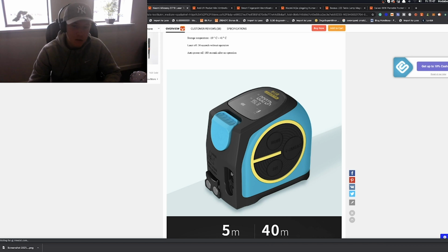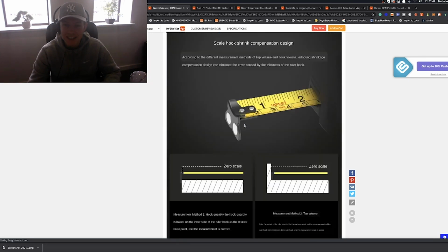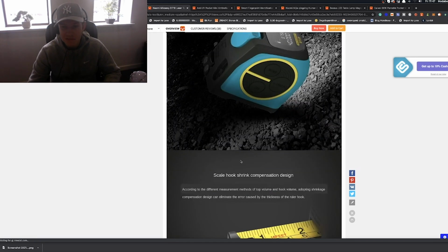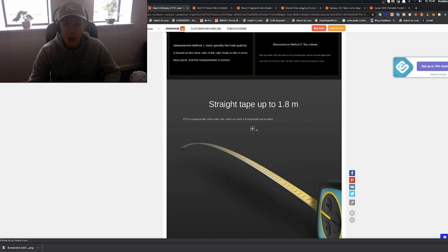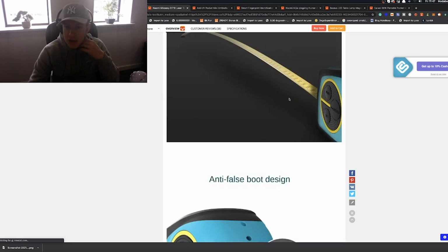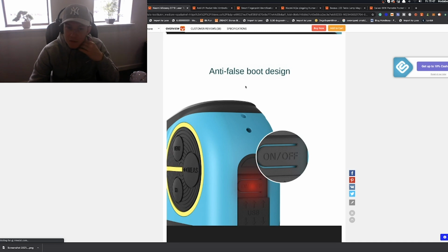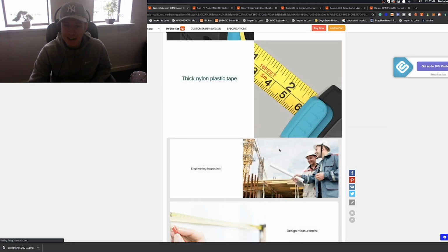I was like, oof, this is what got me for the product. I was like, oh, these product photos are nice. They're nice and clean. Maybe this one's a bit, but the product photos in general are nice and clean. You've got an actual straight tape measure that goes up to 1.8 meters. You get a lot of key benefits of it, and it just looks really clean. It looks like Apple or someone has made a tape measure. Do you know what I mean?